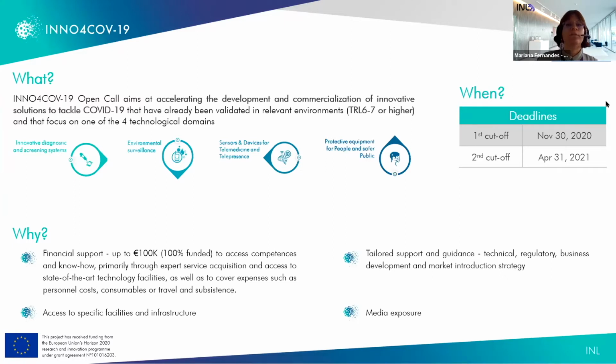According to the definition of the European Commission in what relates to technology readiness level, we are addressing technologies that are at a minimum TRL 6 and that focus on one of the four technology domains that we are also focusing on in our project and that the platforms will be divided into. And so we are talking about the four technologies that I have just presented to you.